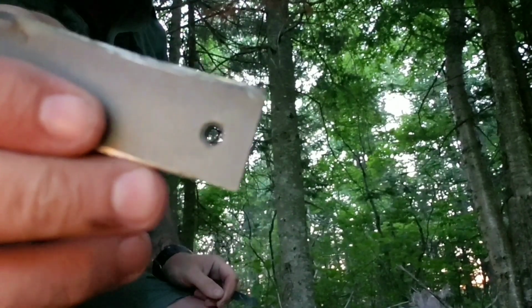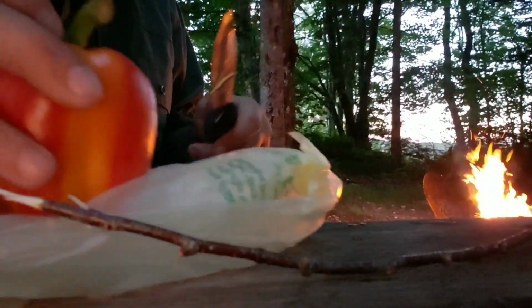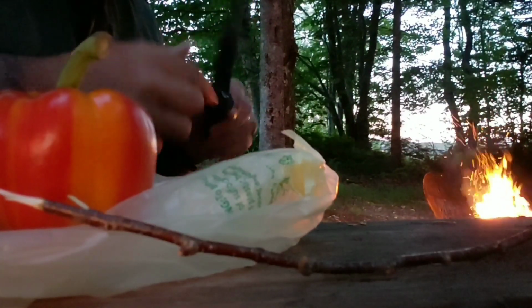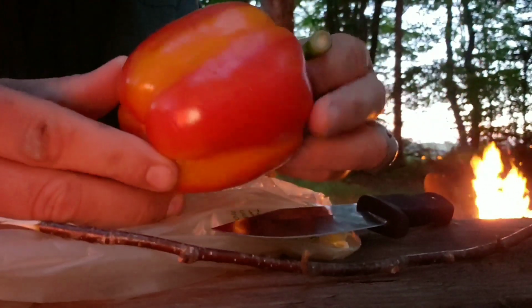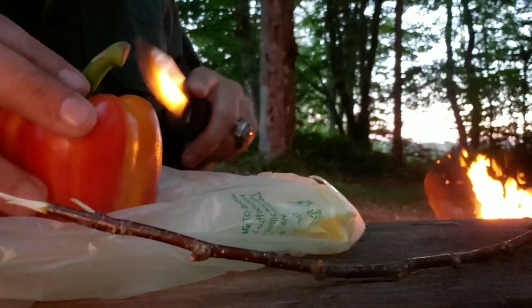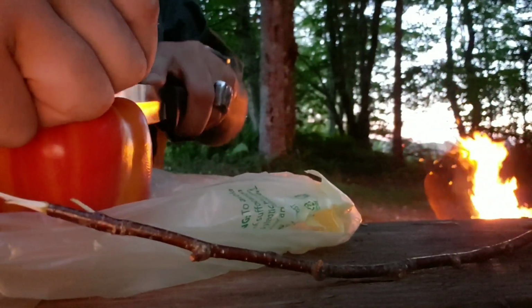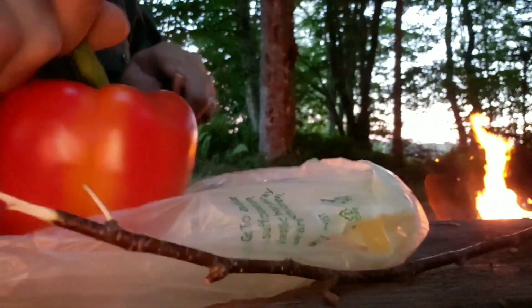I think I'm grinding out my rod. It sounds dirty. All right, with the fire strong, it's time to cut up some of this pepper. This pepper. Look at that. Beautiful pepper, man. Beautiful pepper. That's what I'm going to do. Just cut it into quarters.